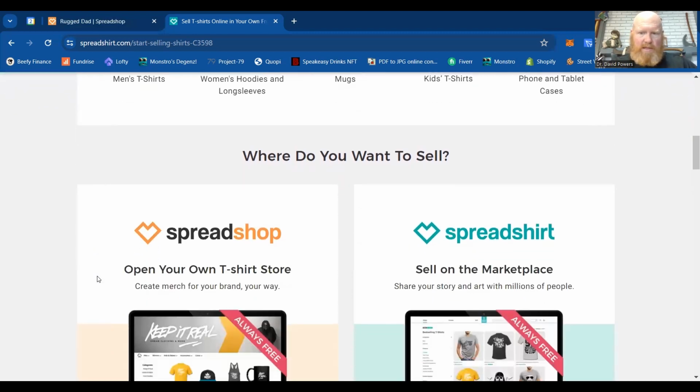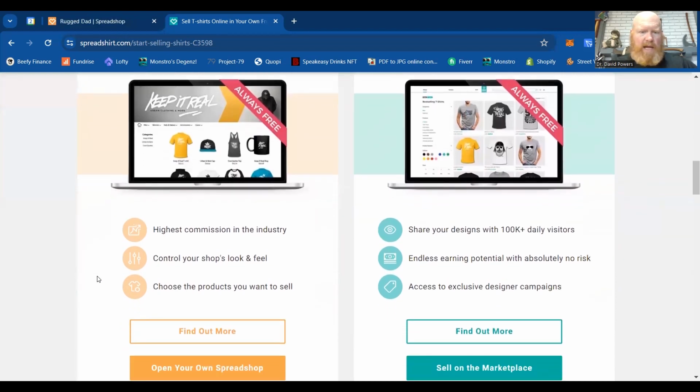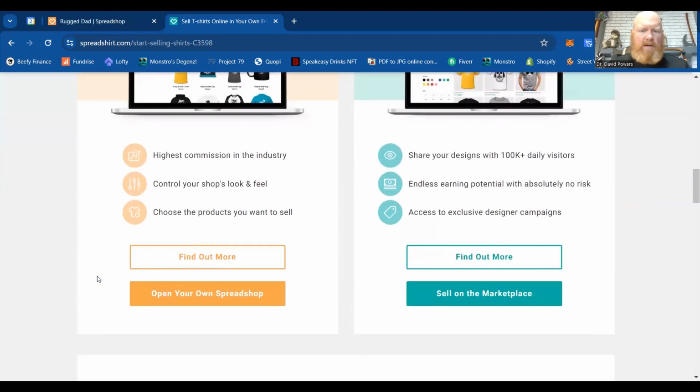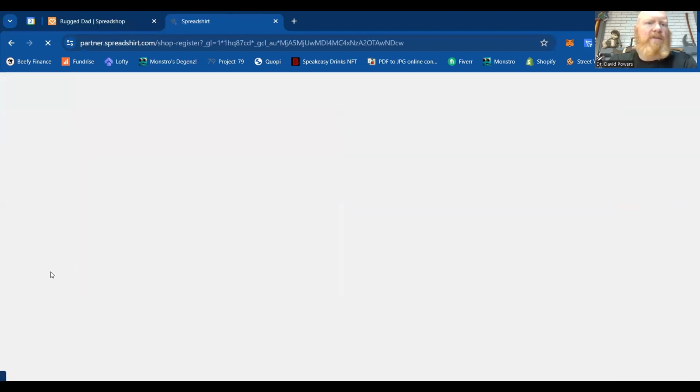And so there you go. You can see there how it helps, and you can actually do both. I have mine in the Spreadshop and on the marketplace. You start here, you sign up. I'm already signed up, so I can only go so far with this. But let's go ahead and check out what you might have to do.